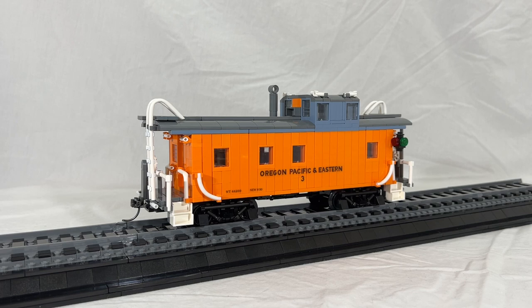I do have a lot of designs in progress and some physical models in progress as well of the rest of the freight cars. I'd love to show those off hopefully very soon in the future as I complete them. But now that we've seen the 19 and the caboose in detail, we can get them both down onto the floor and see how they run.